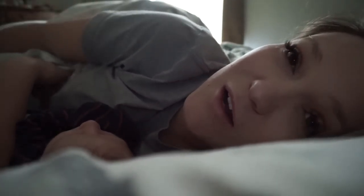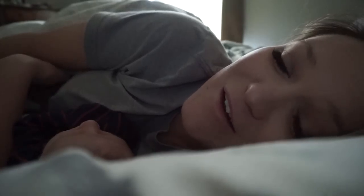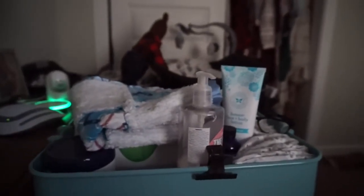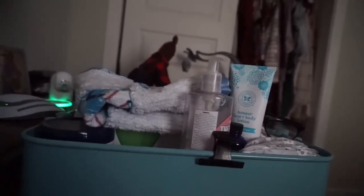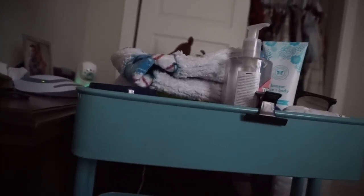I usually change him right here on the bed, because then I don't have to get up and out of bed at all. Right next to me, I have this cart that has all of my changing items on it. Right now it's got my glasses on it. This little thing is what I change him on. It's like a really thick blanket. My wipe warmer's on there, my wipes, my Aquaphor.